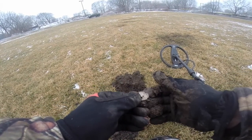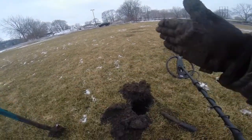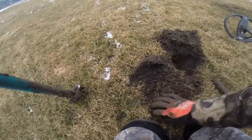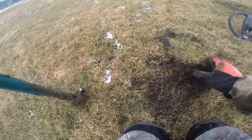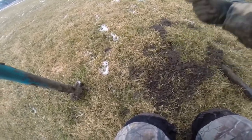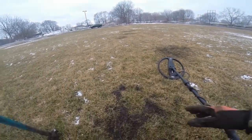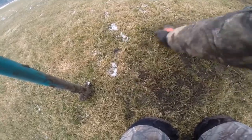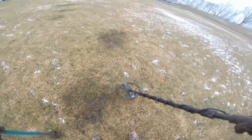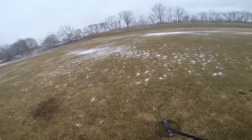79. Standing straight up and down. Wasn't on its side. So there you go. Very impressed with this CF77. I think it's more for an advanced user because you gotta really listen. You gotta have some experience under your belt.